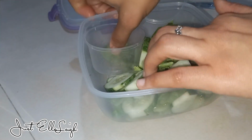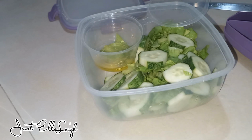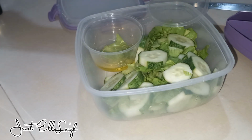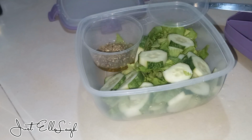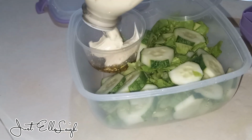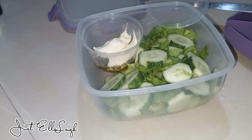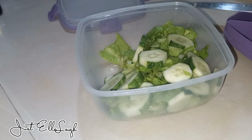Now I've finished with my salad and now I'm going to add my dressing. I tend to make my own dressing because the store-bought dressings are way too expensive and dressings are so simple to make. I start off by adding some olive oil, then I'd add some dried herbs, and to that, for a little creaminess, you'd see that I also add a bit of mayo.